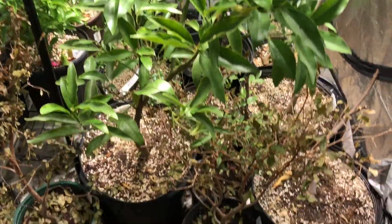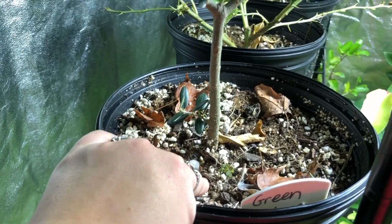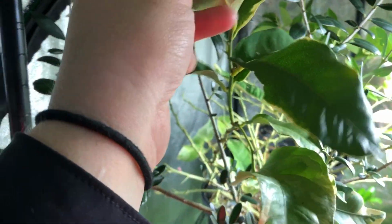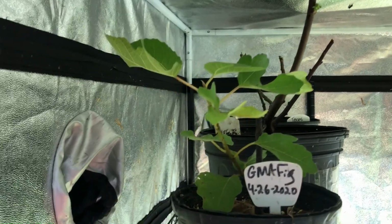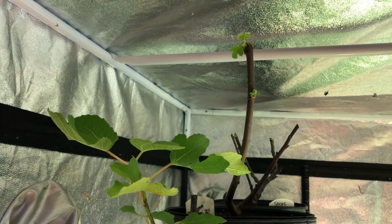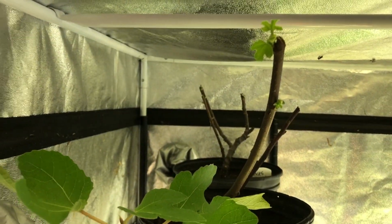So here everything is still looking good. I love this tent because stuff actually dries out a bit faster. Since I put them in here, I haven't watered them since, and I've just been keeping an eye on them. I'm still going to spray for spider mites, but everyone's doing okay. It's not the worst thing in the world for them to get dry sometimes, as long as it's not prolonged, like you saw when I was repotting the last of them. Those two are doing quite well.